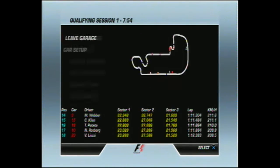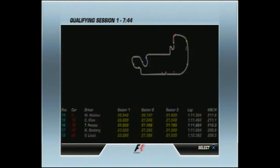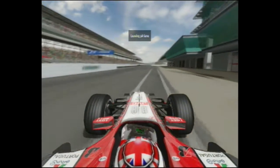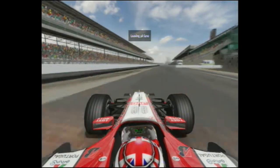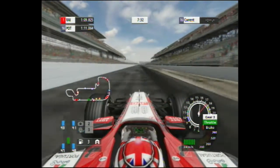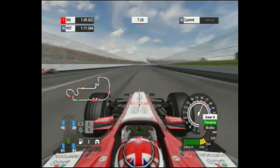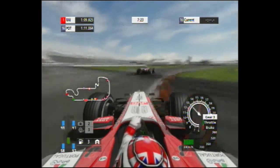Now we should go out on the softer compound of the Bridgestones and hopefully set a better lap, although we are only 20 thousandths ahead of Rosberg and 4 tenths behind 15th place. So probably a very low 1:11 or maybe a high 1:10 will be necessary for Tony to go through to Q2. But let's see what happens on the second run of the drivers.